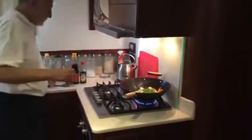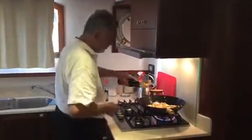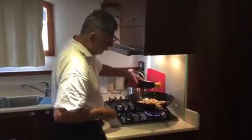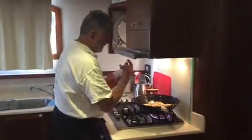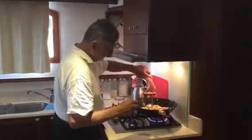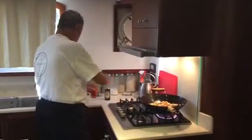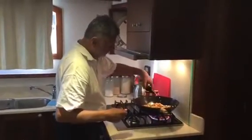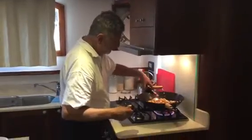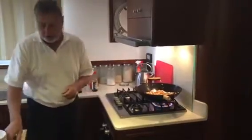Peas. Adding sweet lettuce ketchup. Sweet chili sauce. Soy sauce. Notice there's steam and all that, and that's going to do a lot of cooking.